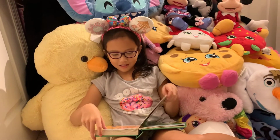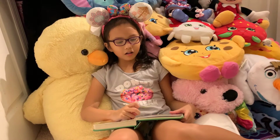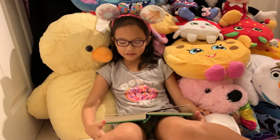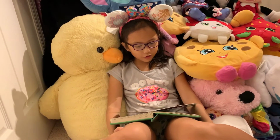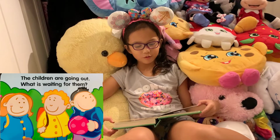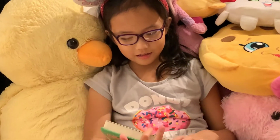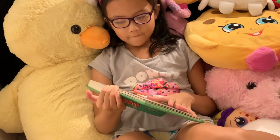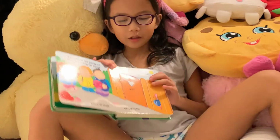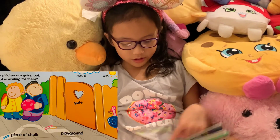And now, next one. Next question. And some more words. Now, the question is, the children are going out. What is waiting for them? So let's see. And the words are cloud, sun, gate, playground.